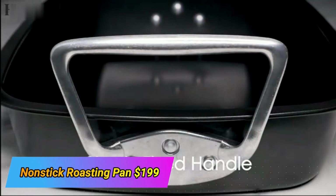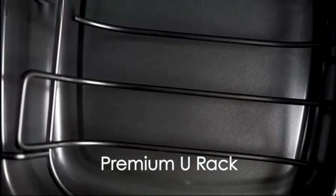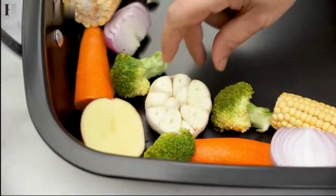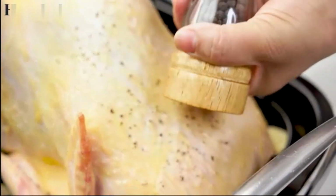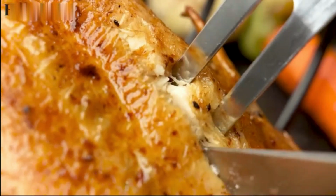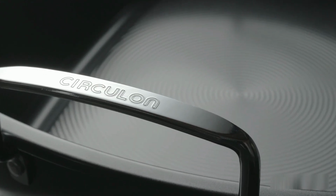Next, Non-Stick Roasting Pan. This non-stick roasting pan is perfect for achieving perfectly roasted meats, veggies, and more. Its durable non-stick surface makes cleanup a breeze, even after the heartiest meals. Designed for even heat distribution, it ensures consistent cooking. The sturdy handles make it easy to lift in and out of the oven. A true kitchen staple for every occasion.